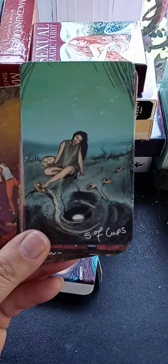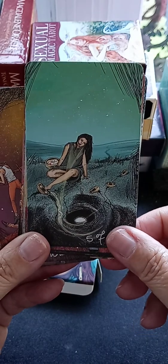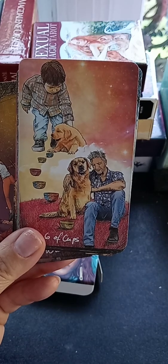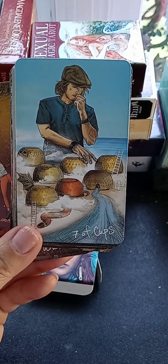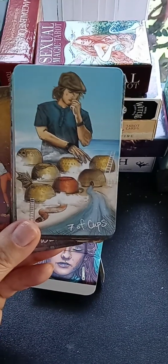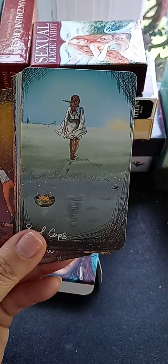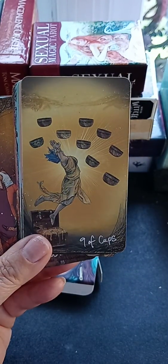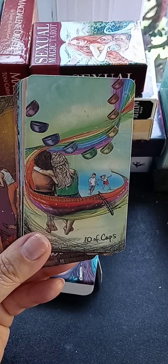Despondent. I don't know, that word comes to mind. I don't know if that's the correct word, but Five of Cups. Six of Cups. Seven of Cups. Wow, this is like choices. What do I choose? I have so many options. Where's that hidden snake? Eight of Cups. Nine of Cups. Rejoice. That's the word that comes to mind for that. Okay. Ten of Cups.